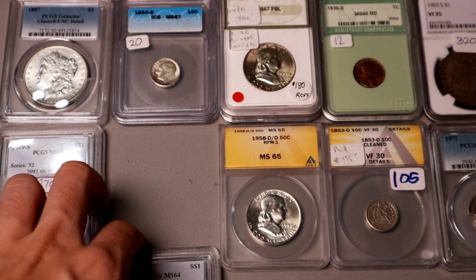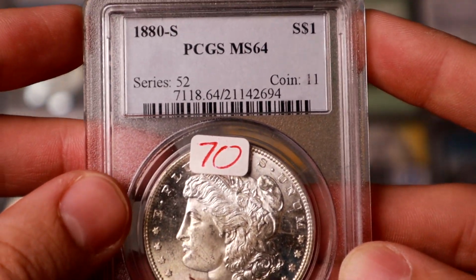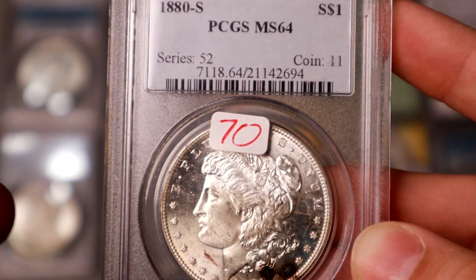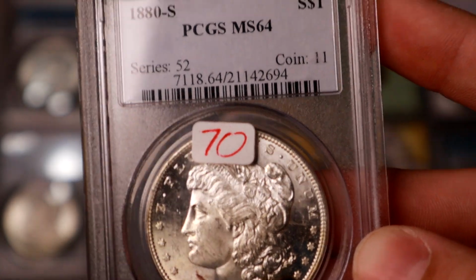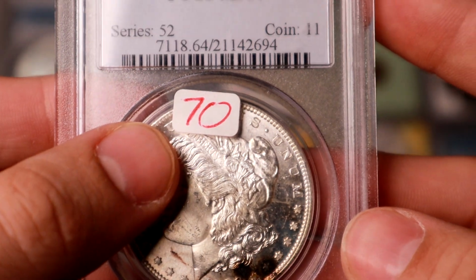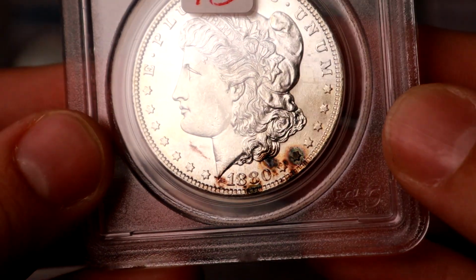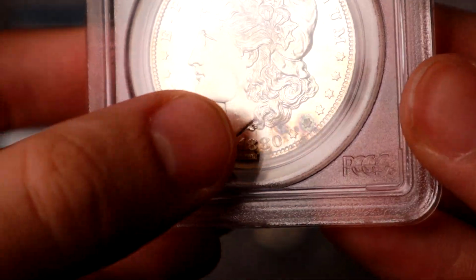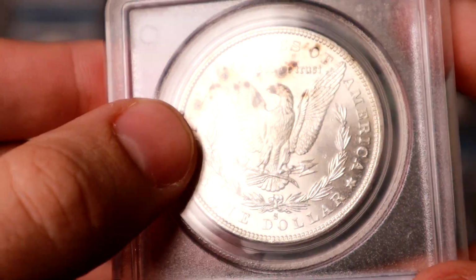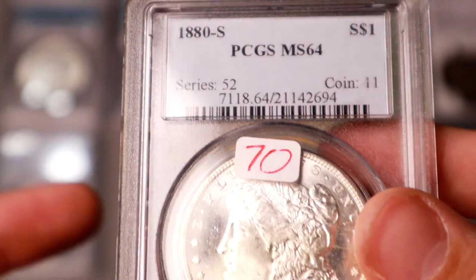Speaking of Morgan dollars, this one is just a broad example because I had it on hand. If any of you know what an MS64 Morgan goes for, basically there are sight-seen bids for about 80, 85, 90 bucks depending on the day and the person, okay? This coin I have listed for $70. You may ask, why? Well, because of these ugly dark spots, okay? Do not buy ugly coins, okay, guys? The reverse is even worse. It's terrible. This coin's so ugly, and that's why I'm selling it for 70 bucks.